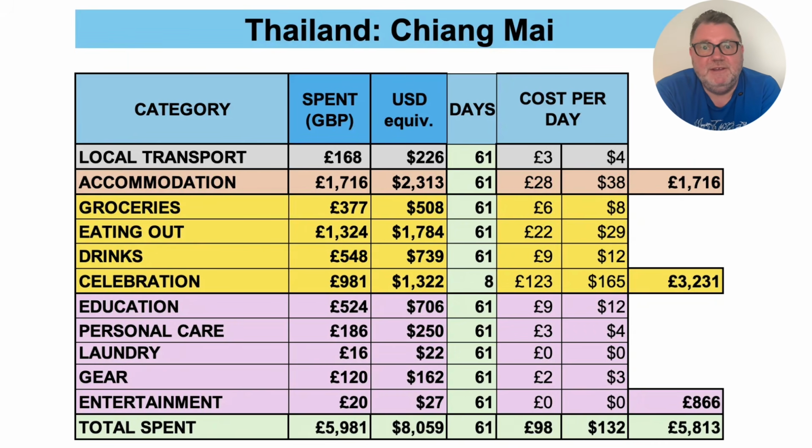Now, if you paid attention, I said that our budget was £100 a day, so we scraped. Woo! It's just under budget. It's £2 every day for 61 days. That's 120 something, 122 pounds. That's a big saving.